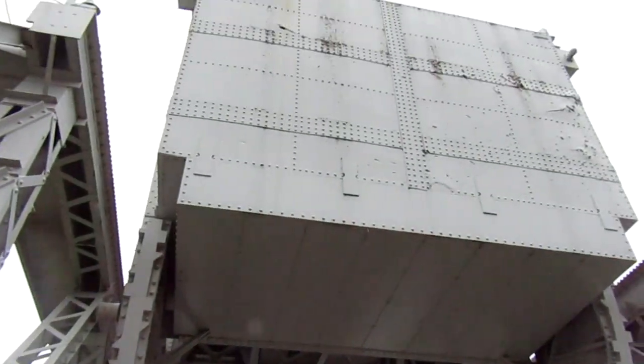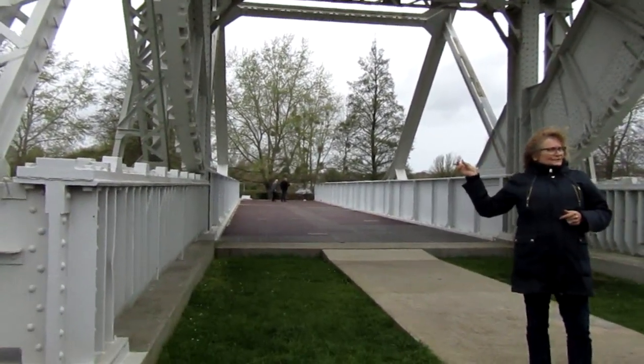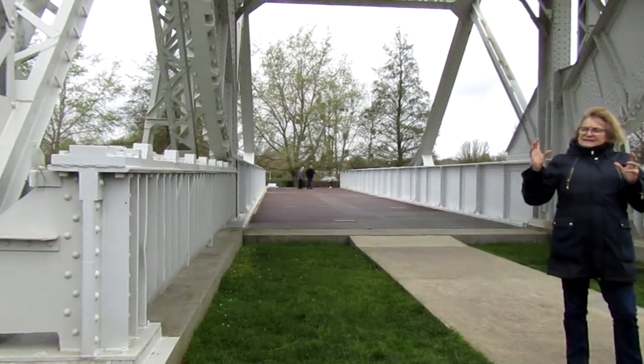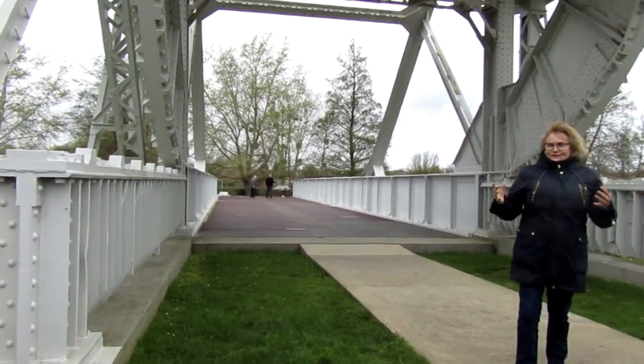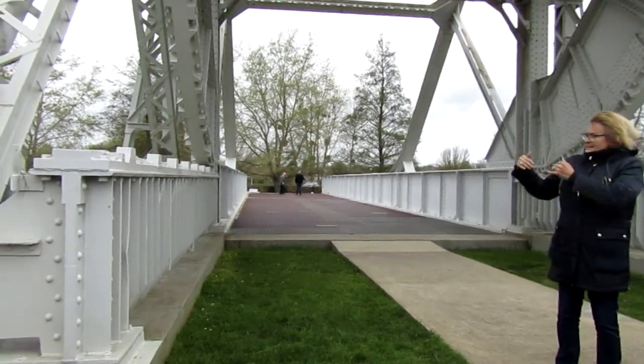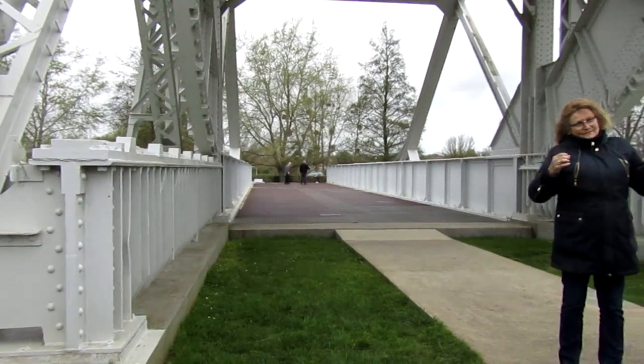Now, of course, the bridge was not always here. The bridge used to be on the canal, but there is no bridge today. And I must say, it's very confusing. They just don't know. Is this a replica? Is this one a replica? Actually, both bridges are real.